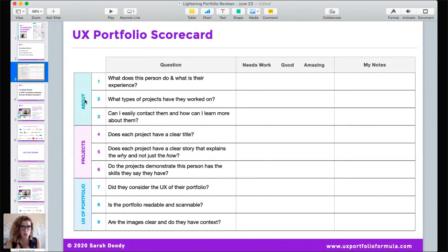So in the questions that relate to about you, we're looking at what does this person do and what is their experience? And remember, recruiters and hiring managers, they're not reading every word. They're skimming, they're scanning, etc. So in an instant, we need to know, what does this person do and what is their experience? We also want to learn, what type of projects has this person worked on right here. And then third, we've got, can I easily contact them and how can I learn more about this person?